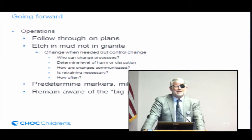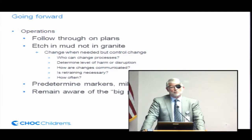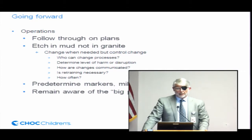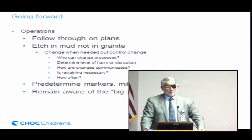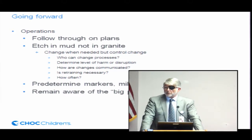There's always sort of a temptation for people to drift from what they've decided and start to make diversions in course. And you need to stick with it because you need to know what you're doing is either working or not working. And you can't do that by meandering about all the time. So I've always prescribed to etch it in mud, not in granite initially, so that you can scribble it out real fast.